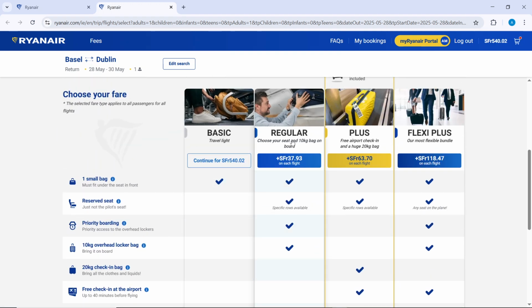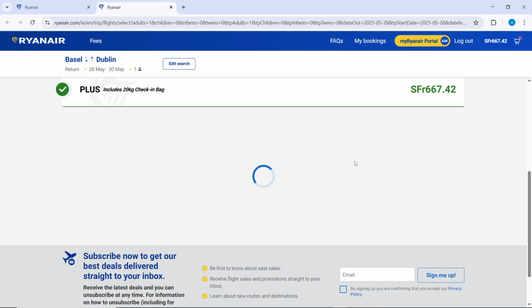So here are the plans. You have basic, you have regular. This is basic, that's the basic fare without extras. You have regular, which includes priority boarding and 2 cabin bags. You have plus, which adds a 20 kg checked bag and reserved seating. You have flexi plus, which offers flexibility with flight changes and more. So go ahead and choose any of the plans. Select the fare that suits your needs.